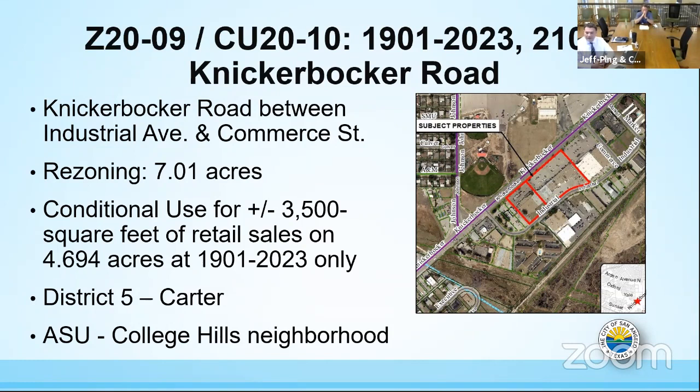What triggered this is, some of you have been on the board for a while. Bush's Chicken, Chick-fil-A, a number of other commercial businesses along the south end of Knickerbocker have done rezonings and conditional uses over the last 4 to 5 years.